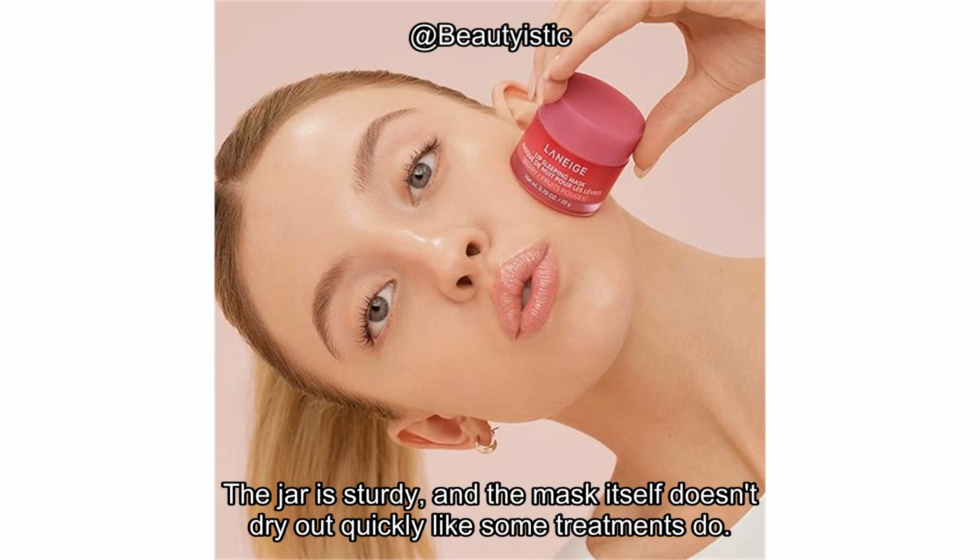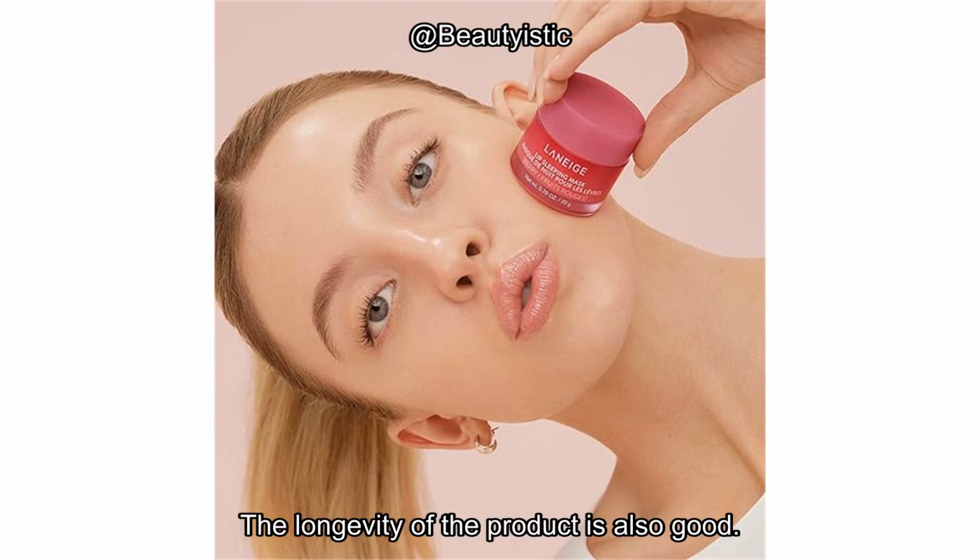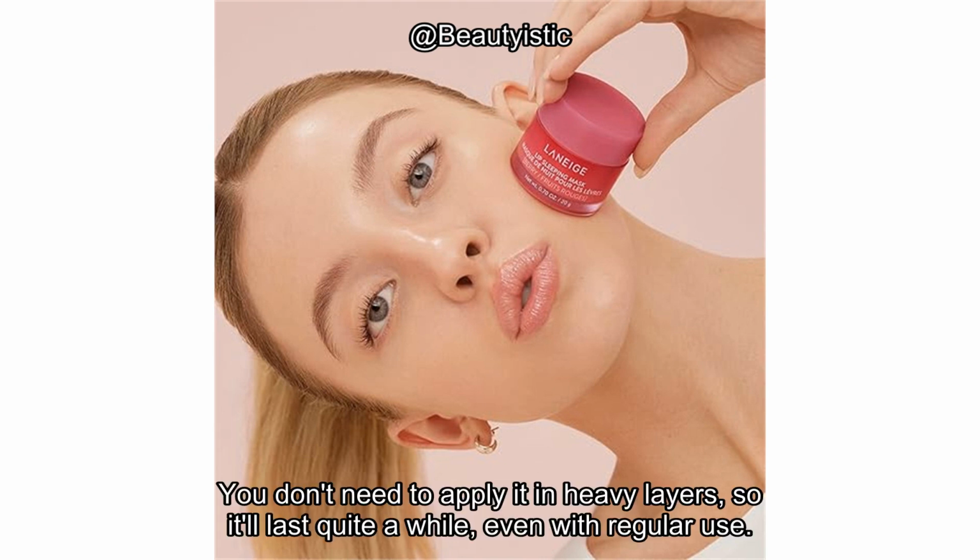As far as build quality goes, I'm impressed with the packaging. The jar is sturdy, and the mask itself doesn't dry out quickly like some treatments do. The longevity of the product is also good. You don't need to apply it in heavy layers, so it'll last quite a while even with regular use.